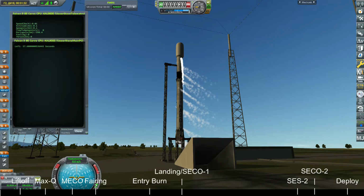Falcon 9 is in startup. Here's the call out. We're in startup. We're now pressurizing first and second stage tanks for flight.